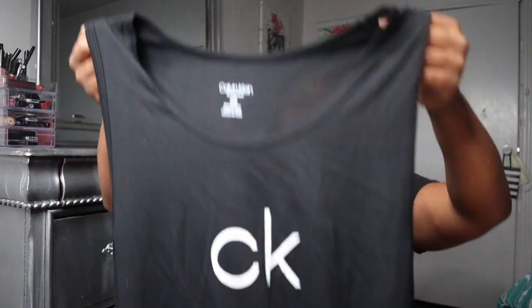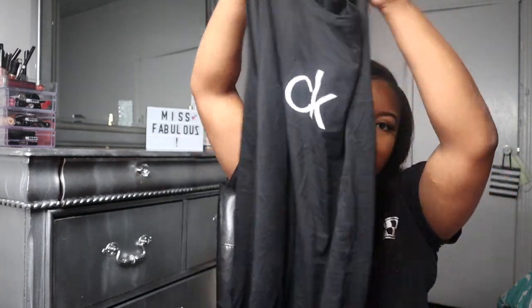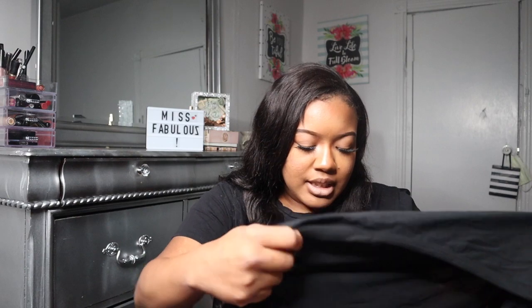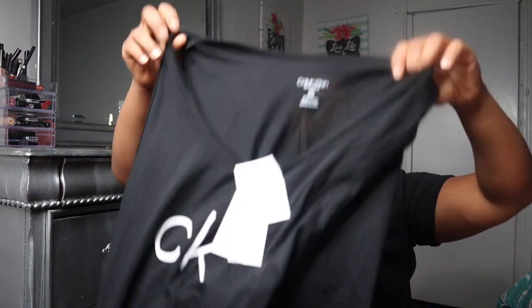And then I have this. I think this is in the nightgown section. It's definitely pajamas or lounge wear as well. It's like a muscle dress, like a tank top dress. It's Calvin Klein. I found the tag, $19.99, so it's 50% off, so I got it for $10.